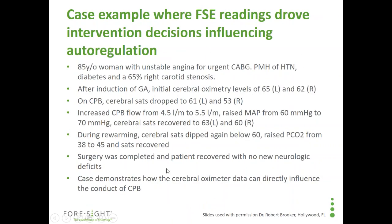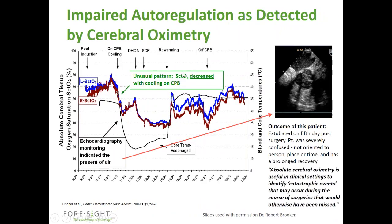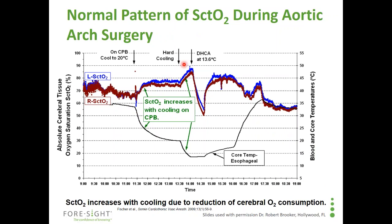So we use it on a day-to-day basis in that way, and we have good neurologic outcome in our patients. So once you start to use the oximeter, and as for those of you who are using it already, which I know a significant number are, you see patterns that develop relative to what you're doing. And this is an example of a patient having a circulatory arrest, but for example, as you're cooling, you see the cerebral saturations go up, which you would expect. And then when you start circ arrest, you get a progressive desaturation.